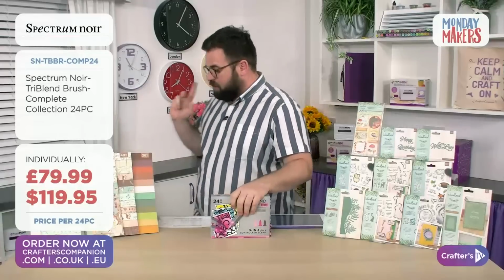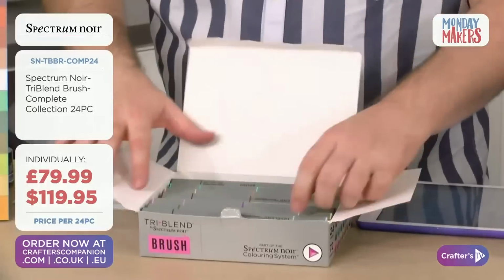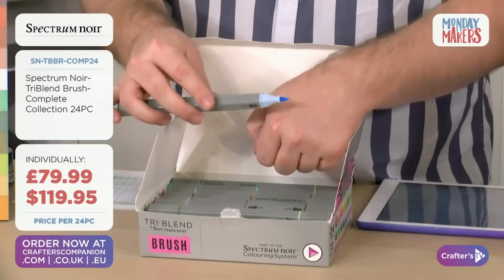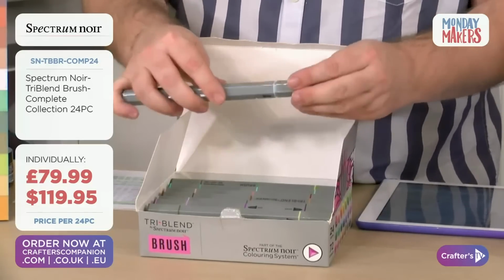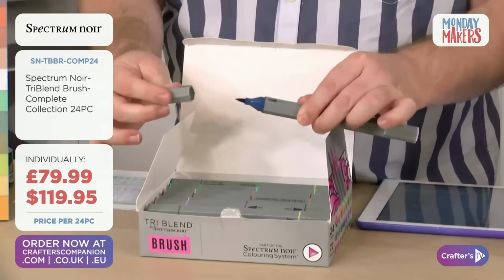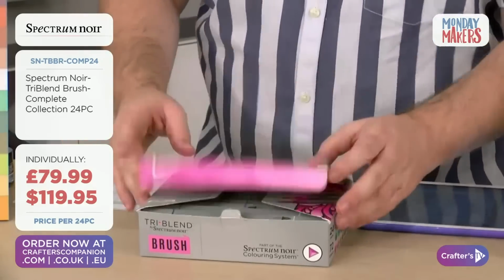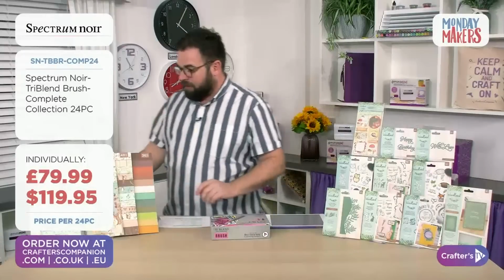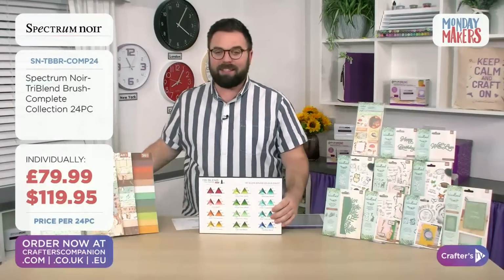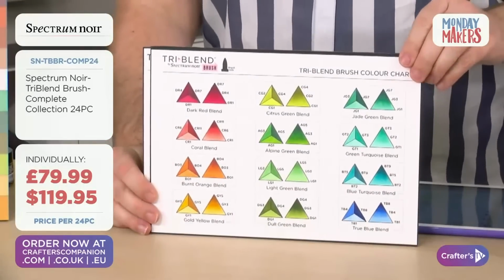Now, if you've not seen these, the great thing about them is that they're the same sort of concept as our regular tri-blend pens, but what you've got here is these gorgeous Japanese brush nibs. So you've got the light, the mid, and the dark tone, but in the brush nib. It means you're going to be able to get that colour down quickly, do all the flicking techniques, and get lots and lots of texture in there. The other great thing about this one is the 24 piece gives you the whole collection. So you've got absolutely all of them in here for that awesome price.